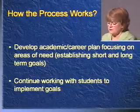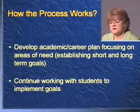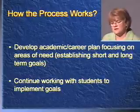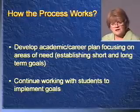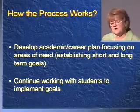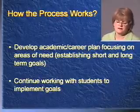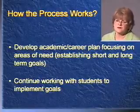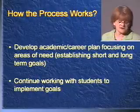And then we continue to work with students to implement these goals. The academic and career plan is hopefully a way to touch back with students about how they're doing, what goals they've set, and it's not something that's necessarily a plan that's sort of put away and not looked at again. We try to go back to that so that we can continually work with students and move along the process with them.